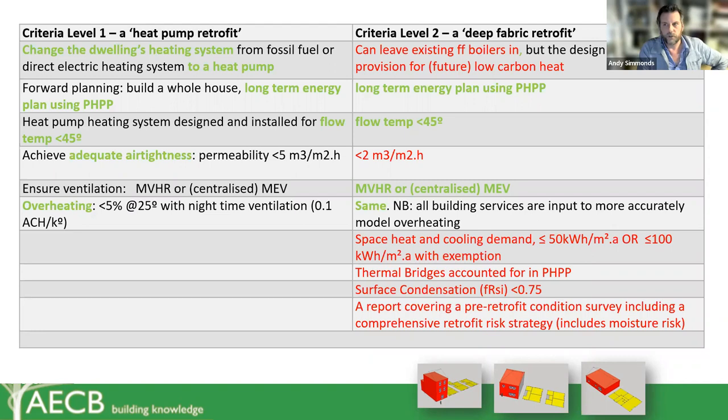But if you've just bought a new boiler, then you can leave those existing fossil fuel heating systems in. Under the standard, you can't put a new fossil fuel heating system in, but you can leave the existing ones in. But we do require people to show how they're thinking ahead and have designed in future-proofing to allow low carbon heat to be fitted in the future.